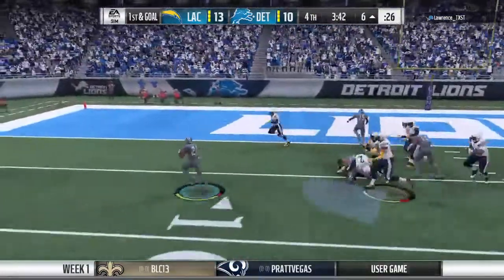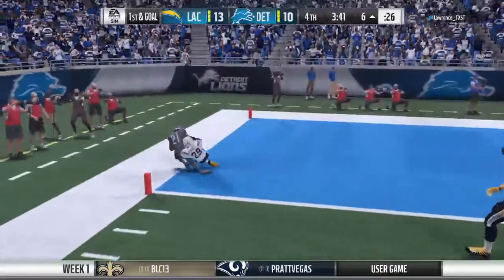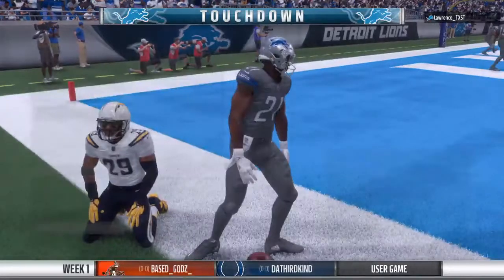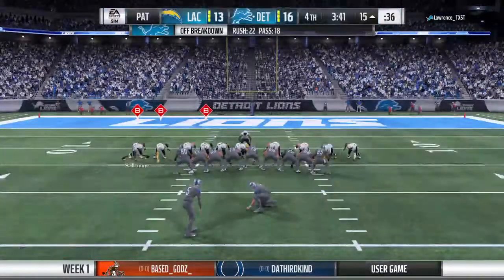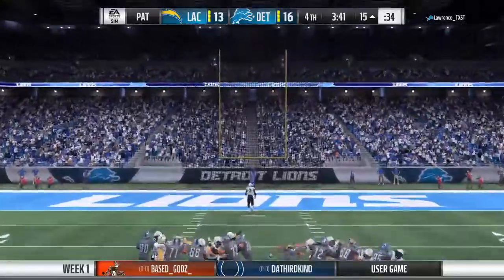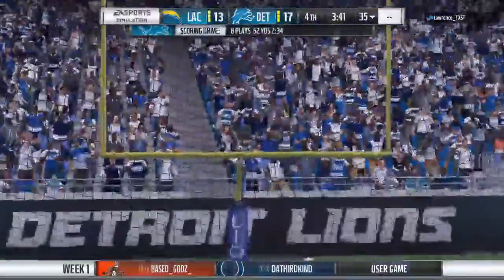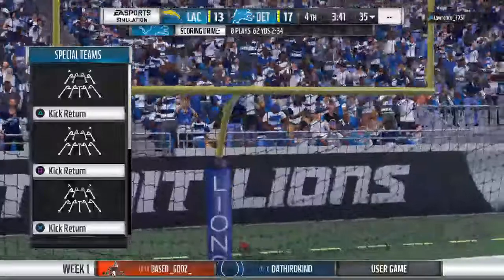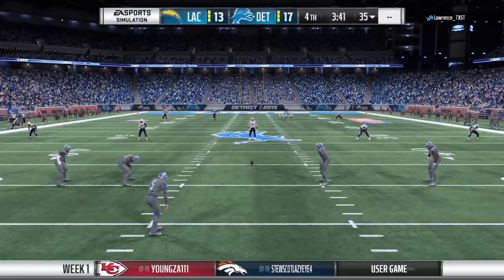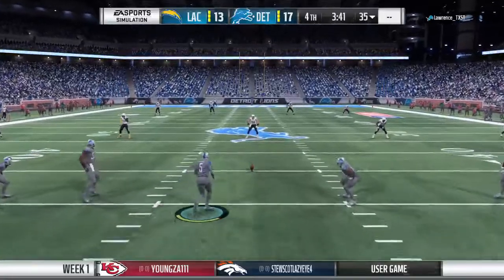They'll try to run it in with Abdullah. And he takes this one in for a Lions touchdown. Amir Abdullah, a 6-yard touchdown run. And the Lions have taken the lead here in the 4th quarter. Here's Prater now set to kick it away.